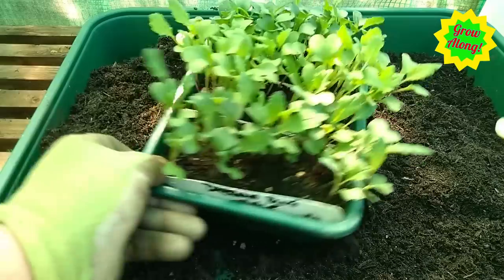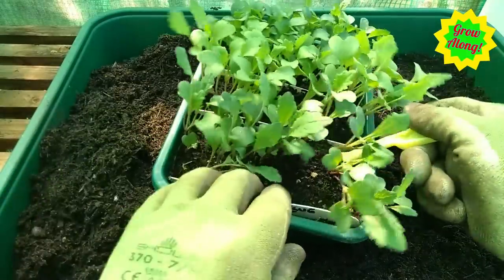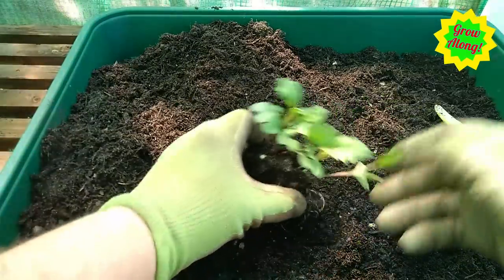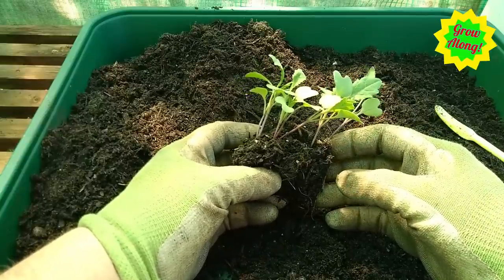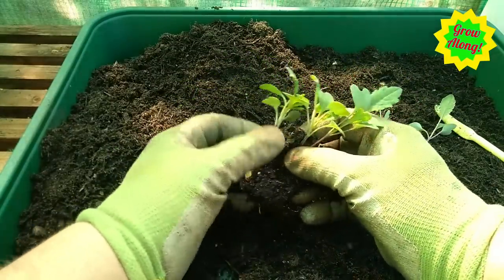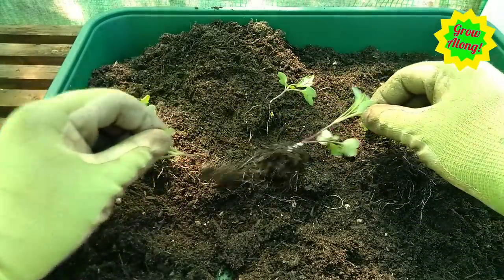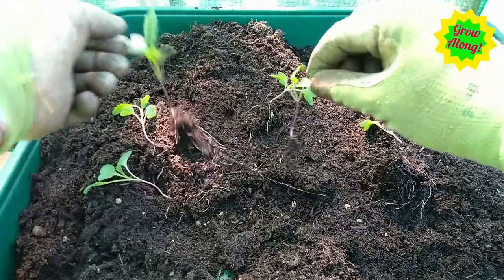So I'm going to start by, I'm actually using a sort of dibber here, just levering out some of these. Put that over there. And then you can see there, I've already got 1, 2, 3, 4, 5, 6, 7. And I'm just going to break them up gently, teasing them apart. They're pretty robust. Some will end up with bigger roots than others. I mean, look, that one's got a really big root, that one doesn't, but they'll be fine.